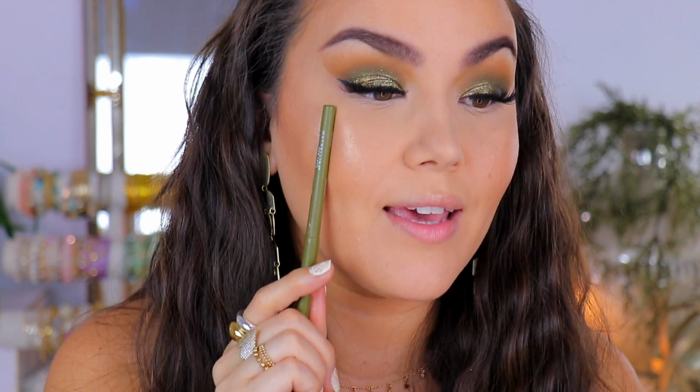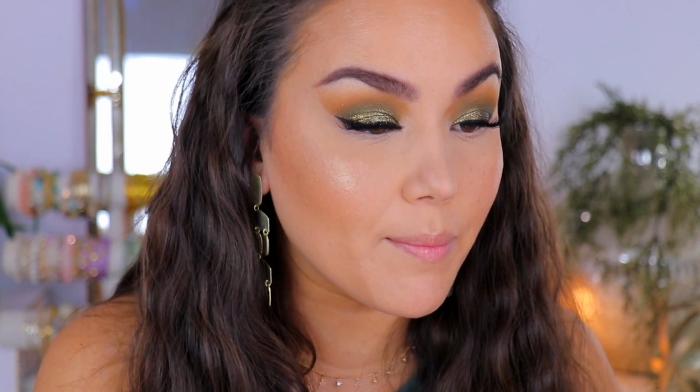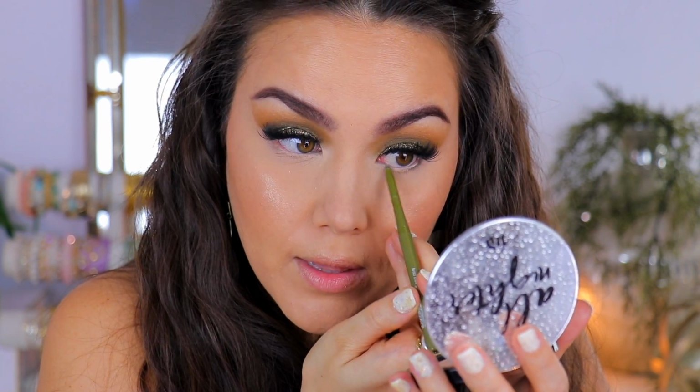For my waterline, this is another product that I've had for a while, but I thought it would go perfect with the green eyeshadow. This is one of the Maybelline Lasting Drama Matte Eyeliners, and it's in the shade 910 Jade Olive. I haven't used this in a while though, so I thought I'd have to warm it up, but it's actually still super creamy. Smudge some of this just onto the lower lash line.